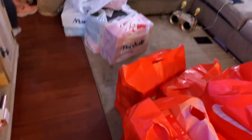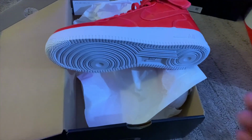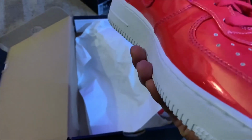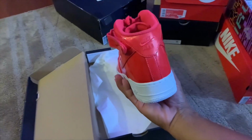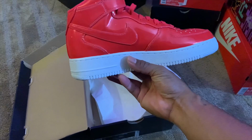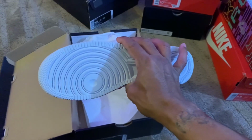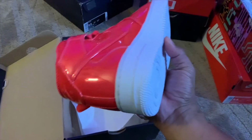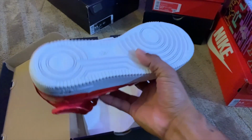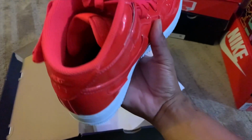Alright, let's break down what we got at the Nike factory store. Starting off with the Air Force One mini-ish pink-ish. This one was $34.97 with the 30%, so not bad for the price. It's kind of a women-ish colorway. I was hoping for a little bit more different color or combination, but the price is a no brainer. $34.97 for the Air Force One, and with additional 30%. That's why I picked them up.